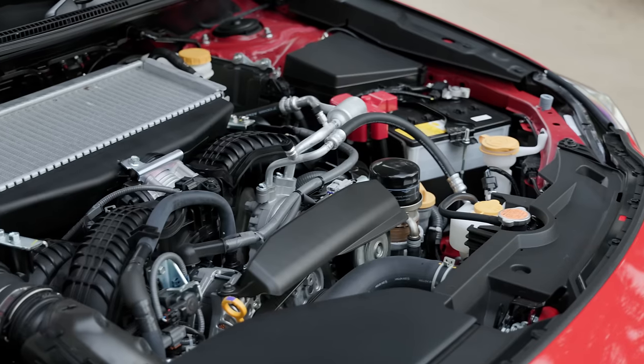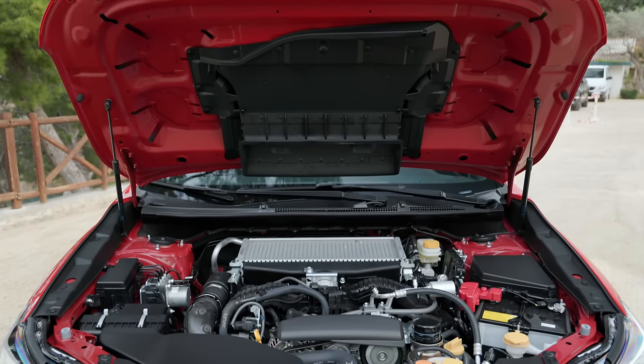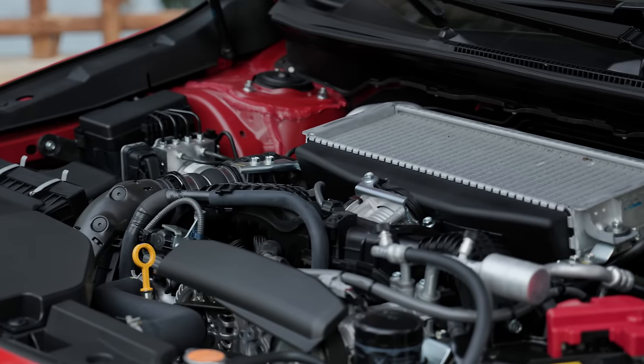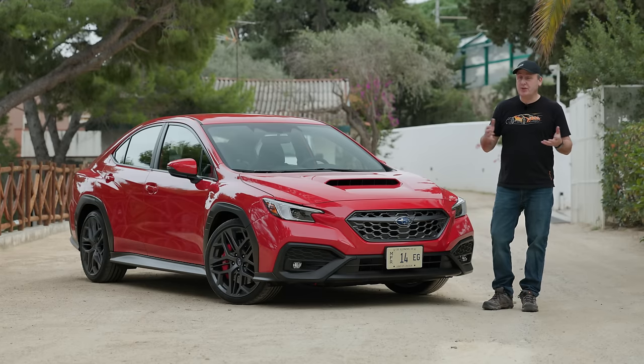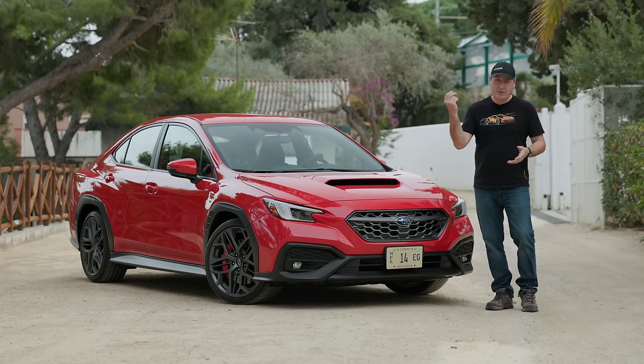Under the hood is the same 2.4-liter Boxer 4 that was introduced with the 2022 model. It produces a peak 271 horsepower and 258 pound-feet of torque. But it's still pretty easy to find tuners that can give the WRX some extra performance if you need it. It just costs a few bucks.